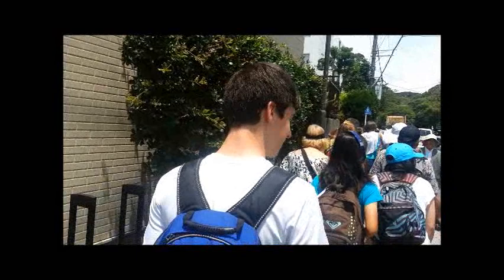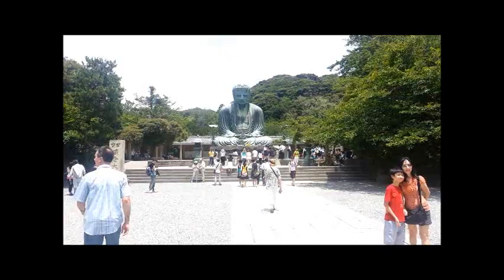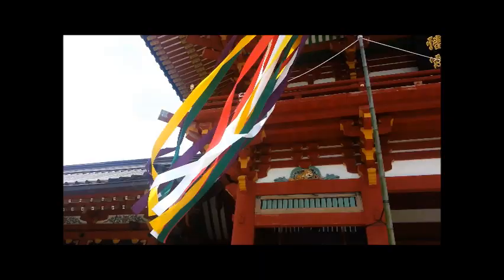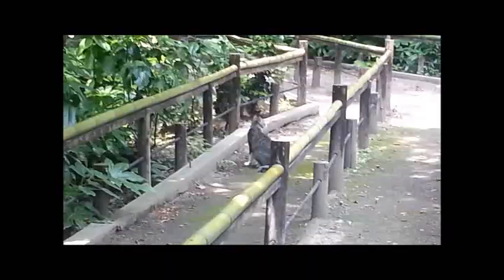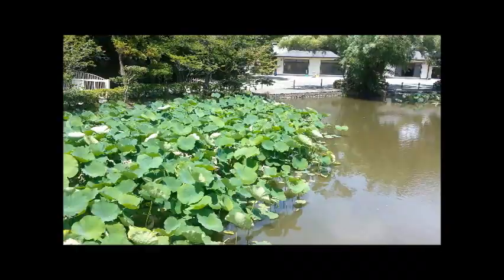I don't know. We've now made it to the Great Buddha. You guys ready for this one? 3, 2, 1. Out inside the giant Buddha statue. Talk about really getting in depth with the religion. Lotus pond.